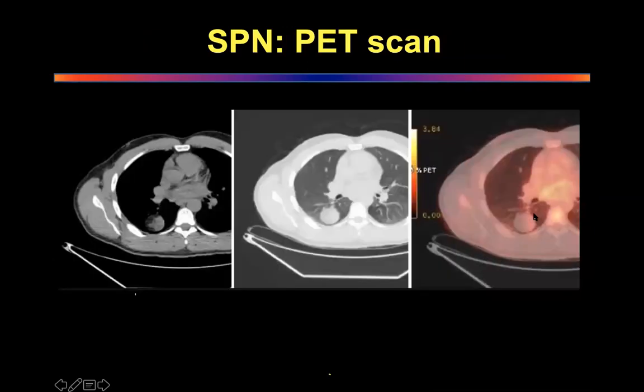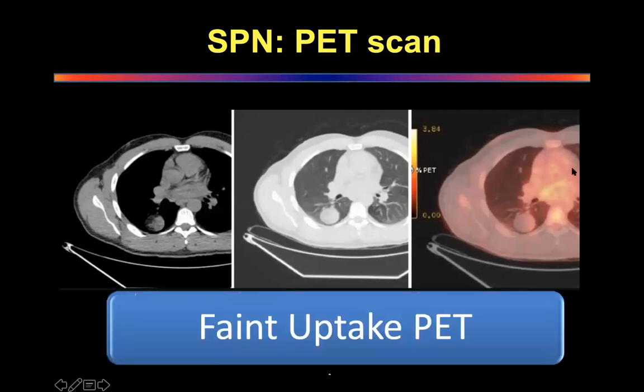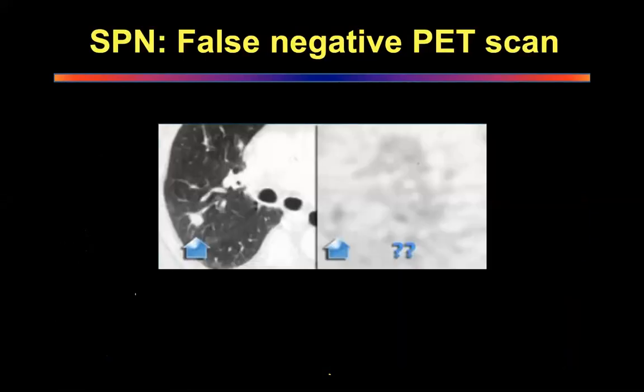If you look at this, this is less than or almost equal to the mediastinal. So this is less than this, okay? But it is still there. You can see some faint activity, so it is a faint uptake. Can you understand that? So you have to compare this with this. Less than is usually faint uptake. More than is moderate. Intense is intense, okay?